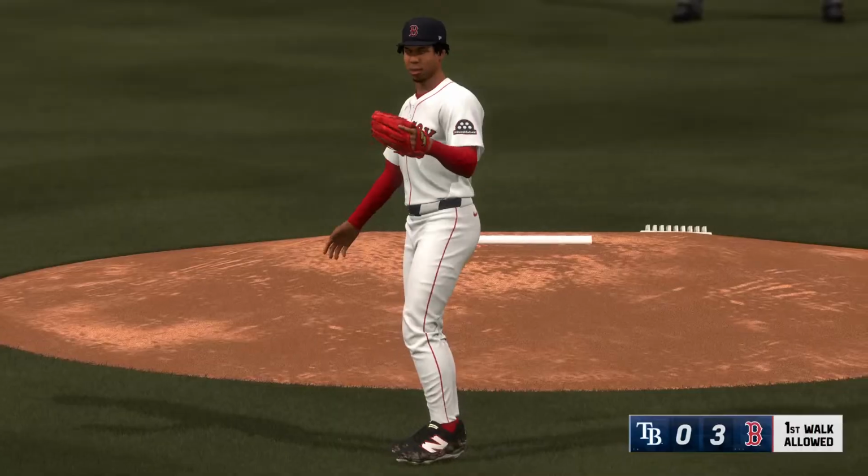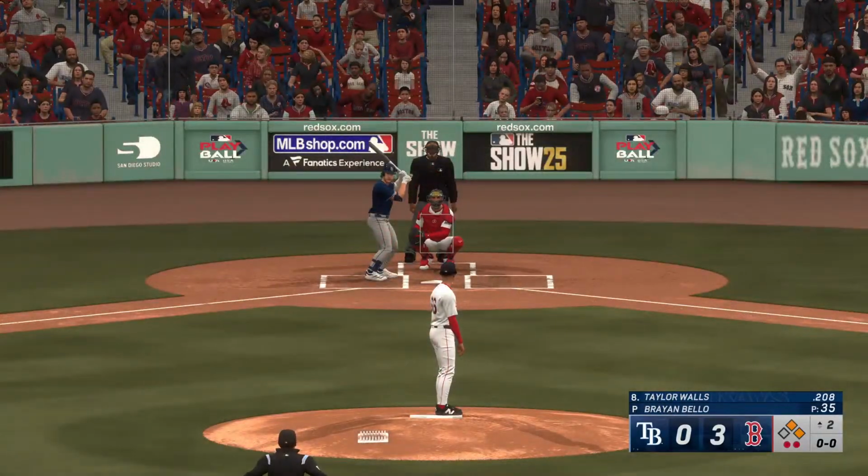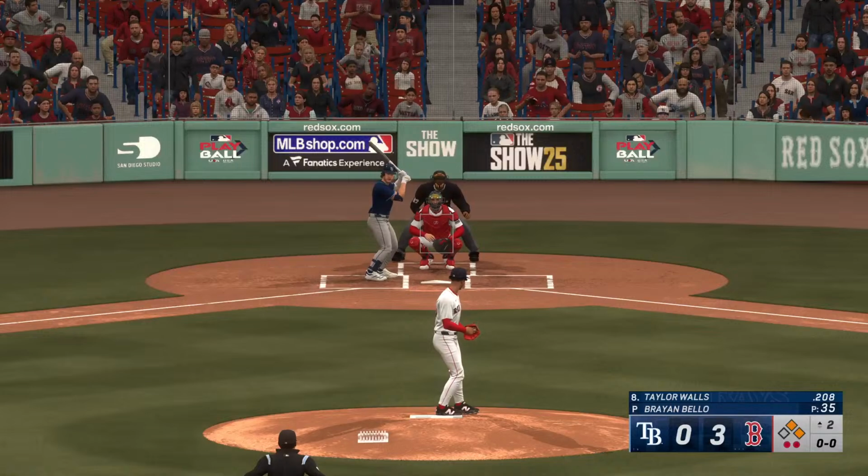4 pitches. That's an easy walk, man. He could have walked me right there, Boog. The last one wasn't even close. First and second, 2 outs.